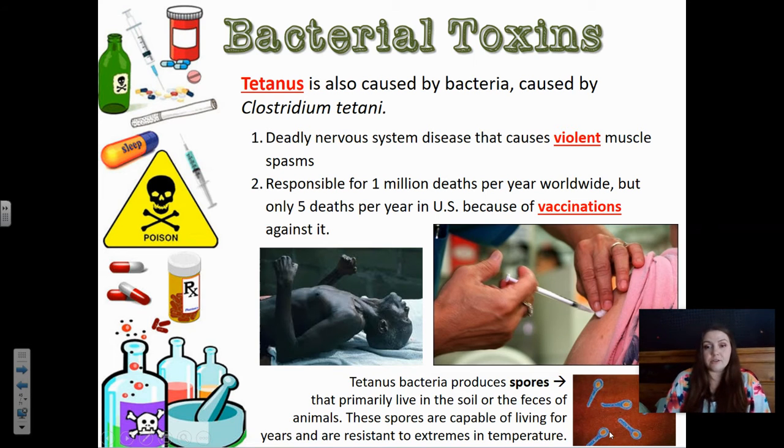Another one that is kind of the same thing, a terrible bacteria that affects your nerves, is tetanus. I'm sure that one you've more likely heard of. You have your tetanus shots and you have to get boosters of those. So tetanus is also caused by bacteria. A similar one, the deadly nervous system disease that causes violent muscle spasms. So kind of a similar reaction. Responsible for 1 million deaths per year worldwide. So that one's a lot more, but only 5 deaths per year in the US because of vaccinations against it.